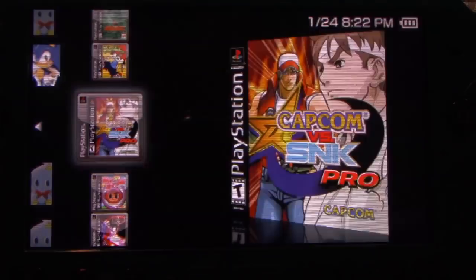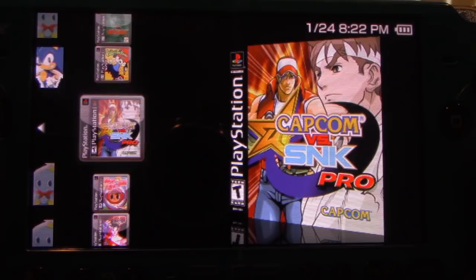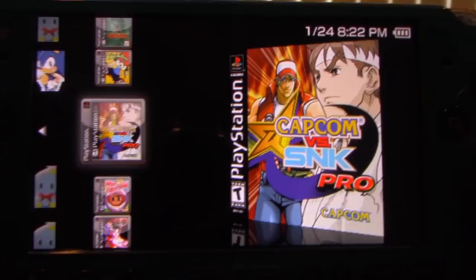Capcom versus SNK. This is the PlayStation 1 version of the game. And I'm a really big fan of Street Fighter and Capcom, so I put this on here. It's a different game experience, and I really enjoyed it. So that's why you're getting it on PS1 as well.